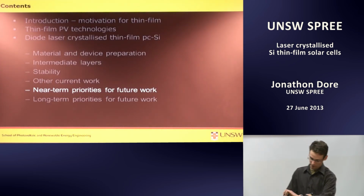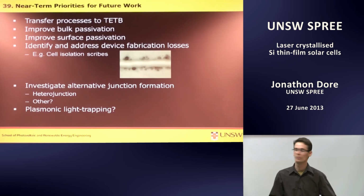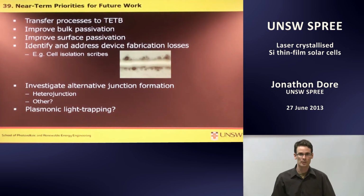Okay, so nearing the end, I'll talk quickly about our near-term priorities. The first thing to do, of course, is transfer all our processes to the TTB. At the moment, we're based down in Bay Street. That means we're going to be ramping up a lot of new processes, a lot of new tools over here. So that will be the first priority.